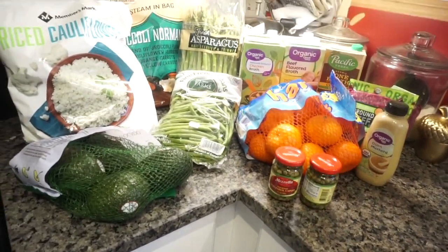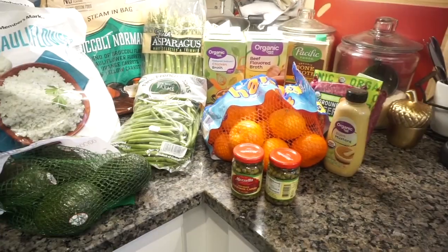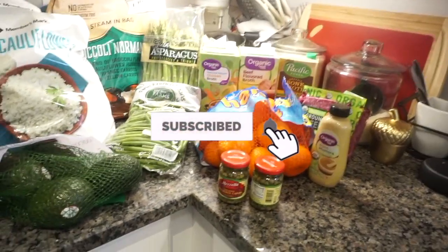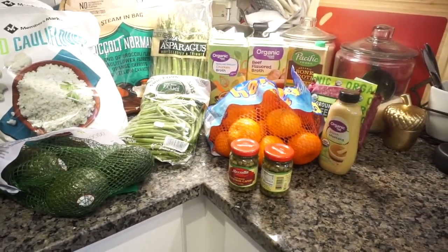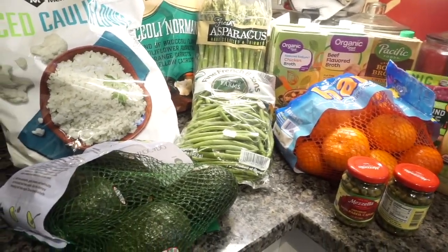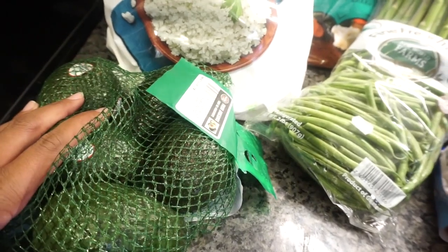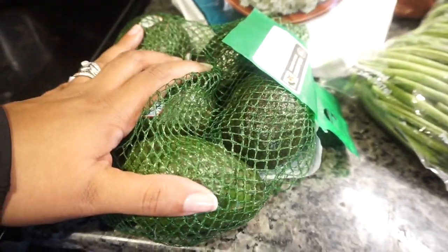Like you saw on the description, today is gonna be my weekly grocery haul. So if you want to know what I exactly bought, keep on watching. So this is small, it's like a mini haul. As you can see, I'm trying to eat more whole foods, so you're gonna see a lot of whole foods here, starting with avocados. I tend to buy the holy guacamole, but I want to try to start eating fresh avocados.